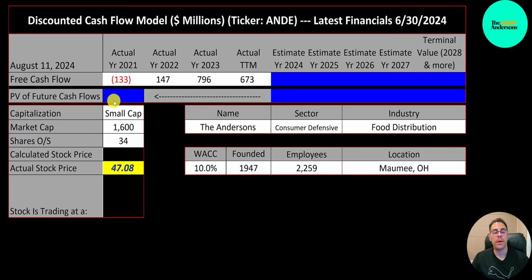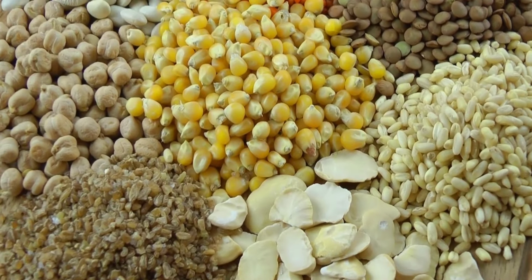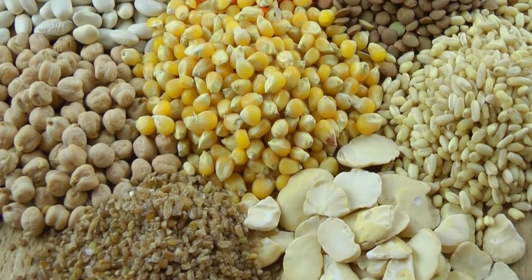This is a small cap company, 1.6 billion market cap. They're trading at $47 a share, and they have 34 million shares outstanding. This company operates in trade, renewables, nutrient, and industrial sectors. Their trade segment operates grain elevators, stores commodities, and sells corn, soybeans, wheat, oats, ethanol, and corn oil. Let's look at their financials.